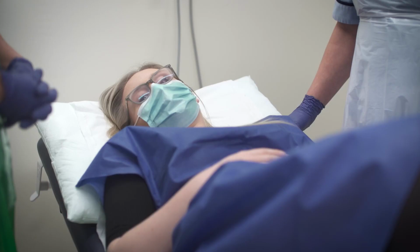There are two possible treatments that can be offered to you in the clinic. They are both simple and effective and are designed to either remove the abnormal cells or burn them. Your doctor will determine which one is best for you. Before the treatment, you will be given local anesthesia around the neck of the womb. This will keep you comfortable throughout the treatment.